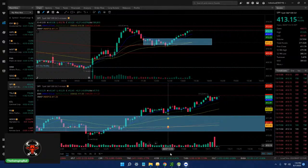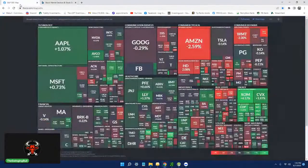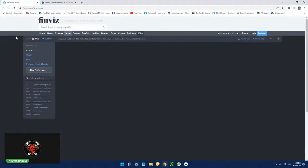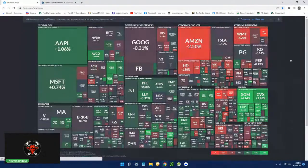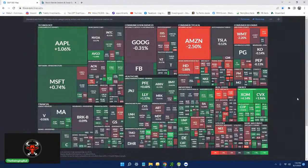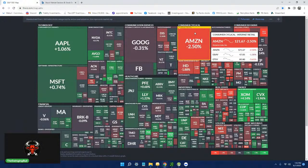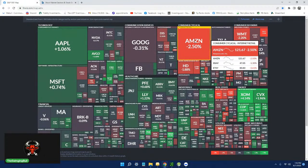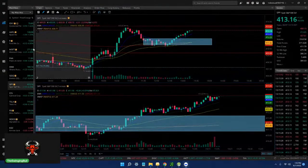It's about 1:15. I do also like looking at the heat map, so let's see what's going on today. Go ahead and refresh this here, and let's take a look. So it looks like we kind of got a mixed bag here. SPY is up 0.33% for the day, so we are seeing a little bit more green than red, but we do still have some red. Walmart's down 2.2%. Amazon's down 2.5%. Amazon just did their forward split, so there's some selling going on there.